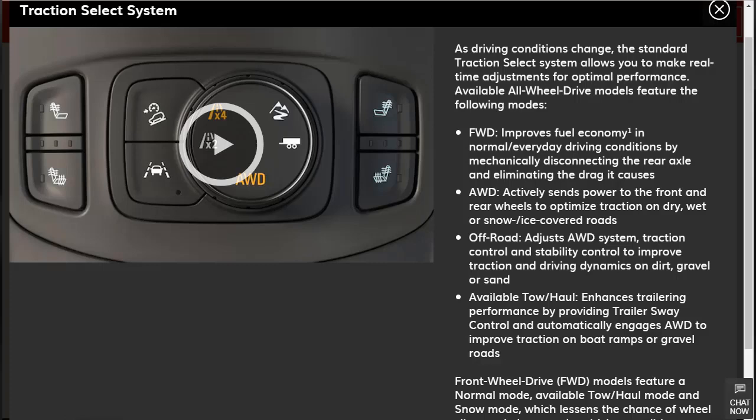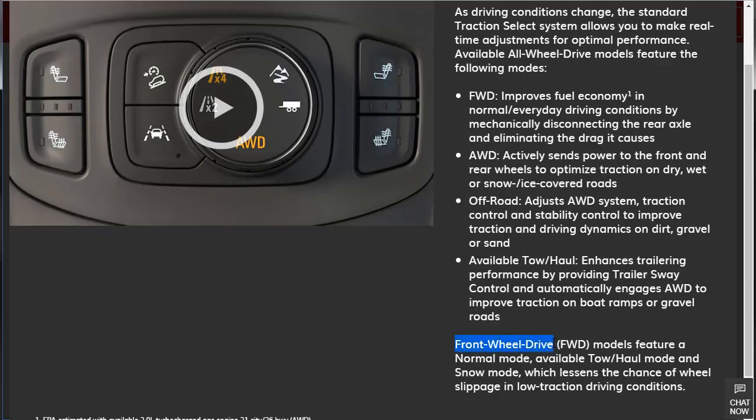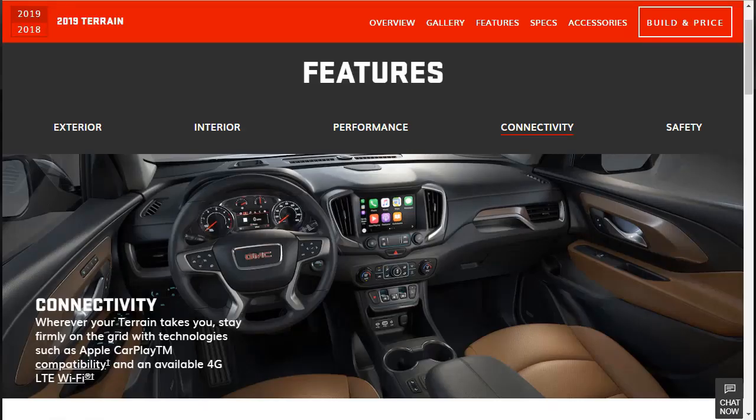I like that. Now, it says down here, front-wheel drive models feature a normal mode, available tow/haul mode, and snow mode, which lessens the chance of wheel slippage in low-traction driving conditions. Okay, we got through the performance features for our 2019 GMC Terrain SLT. Let's talk about the connectivity features.